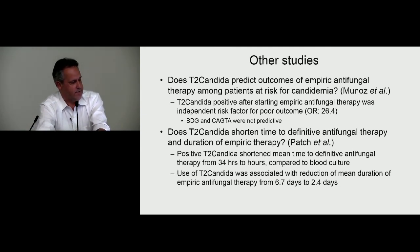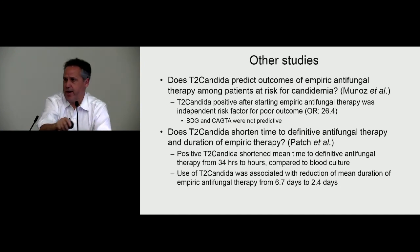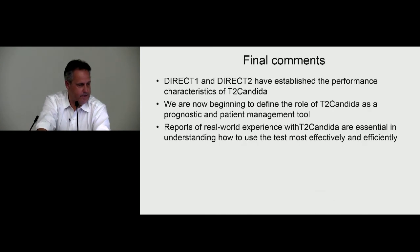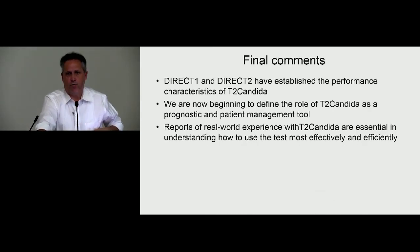Other studies out of the US have asked questions like, can T2 shorten time to definitive antifungal therapy and duration of empiric therapy? And in both cases, this hospital group, hospital network, was able to show that a positive T2 Candida shortened the mean time to definitive antifungal therapy from 34 to, that should be 6 hours compared to blood culture. And among empiric treatment, they were able to reduce the duration from 6 days to 2 days using negative results. And in this hospital system, that was associated with an estimate just on antifungal costs, mean savings of $280 per patient tested. So these are early reports, but I think it shows where the field is going.